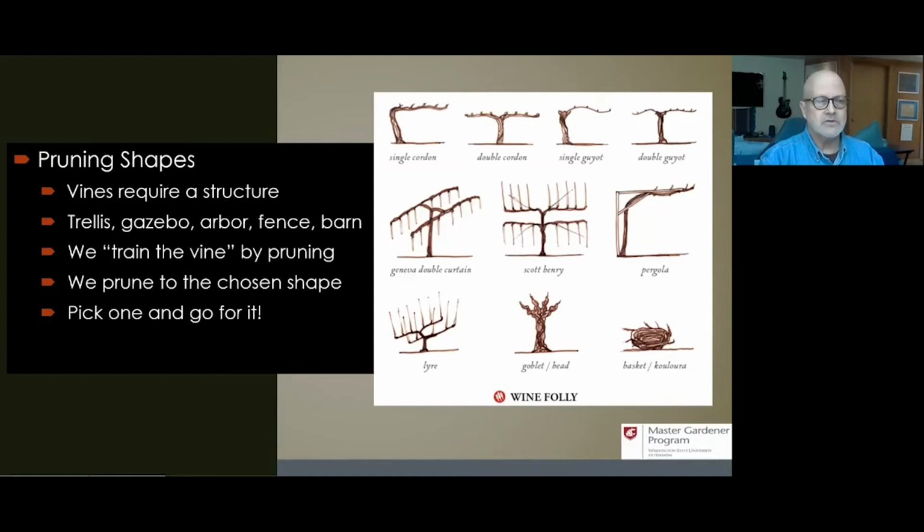Some of these systems that you're looking at here are ancient. They've been around for thousands of years. Vines typically require a structure. You don't want to grow them on the ground, but there are some ways to prune where you don't need a structure, and you'll see that in a little video we'll show you. Trellis, gazebo, arbor, fence, barn, wherever it is, as Bekah says, the neighbor's yard, they will be there. We prune to the chosen shape, and what I really want to get across here is that you can pick one and go for it. The vine will forgive you.